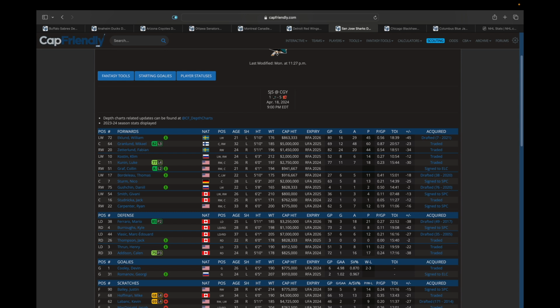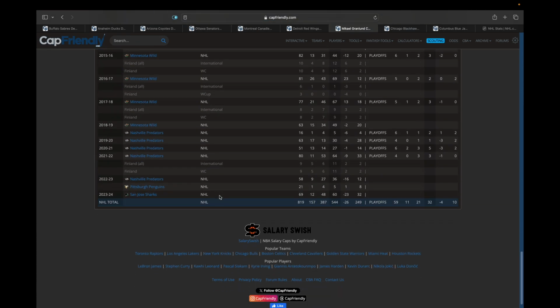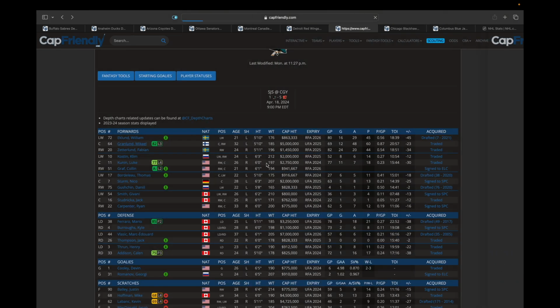Top 6 forward. They have William Eklund, who's a player that I really like. Michael Granlund and Logan Couture. That's basically it. Even Granlund, is he a 60-point player usually? Too many players, not enough memory. Yeah, okay. He was a 64-point player for Nashville. Just never plays that many games. That's the thing. Okay, cool.